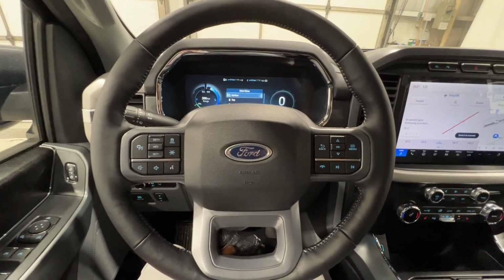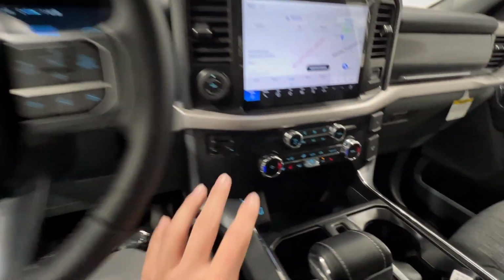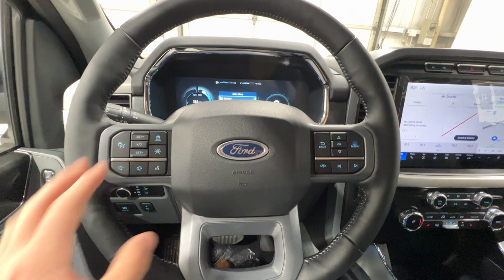But we'll move on to the steering wheel here, where we do have a nice leather wrapped, and it has the heated function, which I was actually quite surprised about. We have a heated steering wheel right here, so that's nice to see in the XLT.